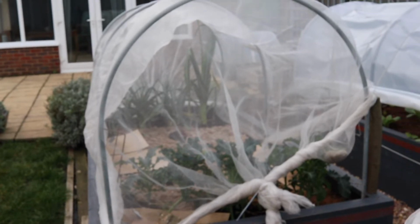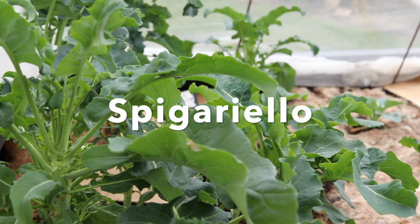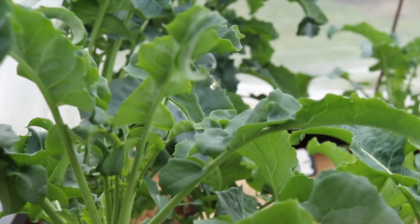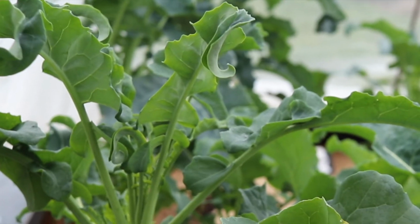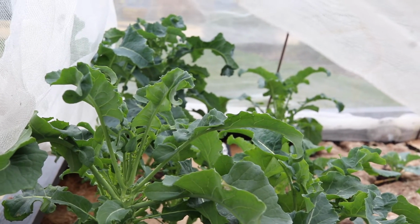So here's the second bed I want to show you. Here is the biggest and very great surprise of the season for me, and that is that the Spigariello, this Italian broccoli leaf style plant, is still growing here in January, and we've had a lot of harvest off it. You can just pick the leaves as you need them. I've even given my neighbour some. Low maintenance. It's lovely that you can just pick some leaves off and then leave it to regrow. It regrows quite quickly. A brilliant little crop to think about if you haven't grown one of these before.